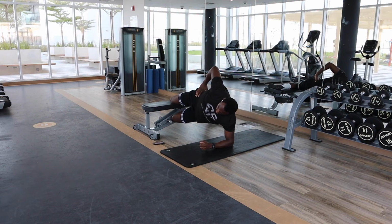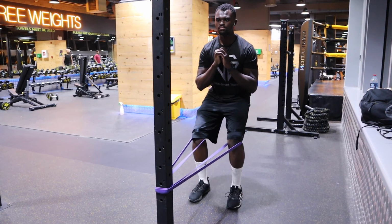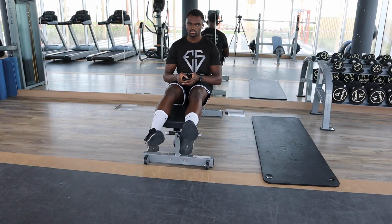And then rehab and prehab work could be even shorter, so maybe a 15 to 20 minute session before bed where you do some isometrics and maybe some added mobility work in there as well. So perhaps some wall sits or a Spanish squat and maybe some ankle full range of motion work.